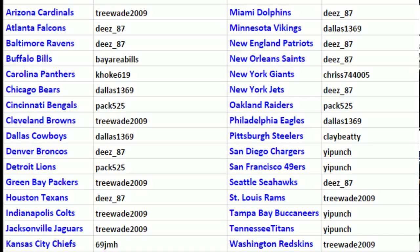So yeah, guys, there's your teams. It's a mixer, 3 boxes each, 14 and 15 playbook.